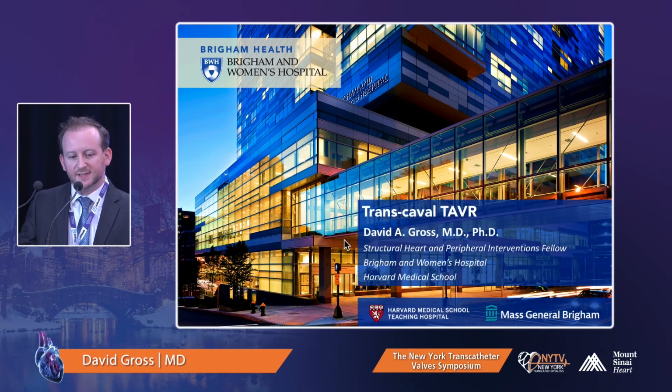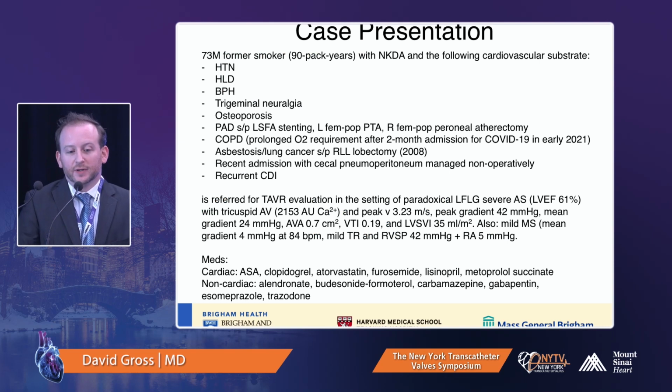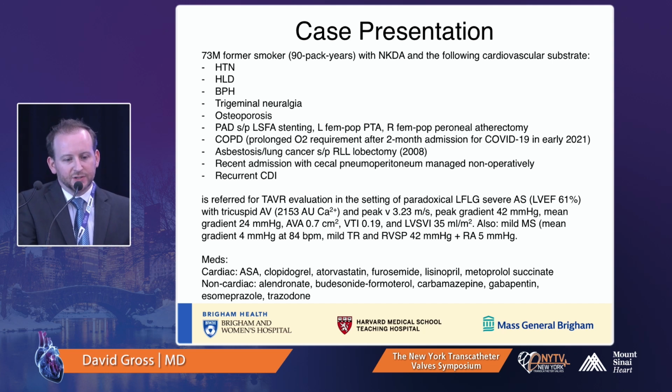So I'll present a case of a transcaval TAVR as an alternative access. We had a 73-year-old smoker with no known drug allergies who had the following substrate: fairly typical hypertension, hyperlipidemia, PAD, had bilateral SFA stenting, and a fem-pop atherectomy of the peroneal as well. He has COPD, and after a bout of COVID in January of 2021, he was oxygen dependent until most of this summer, and finally was weaned to just nocturnal oxygen.